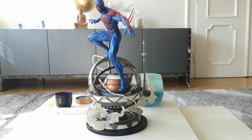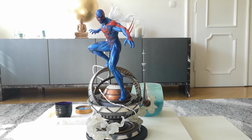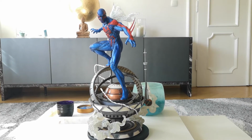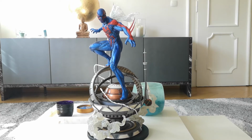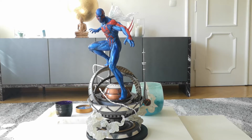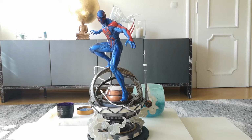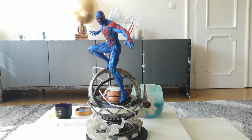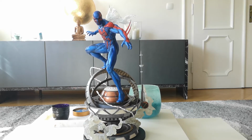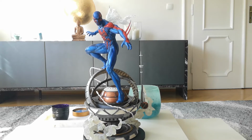Super dope piece. As you can see, he's standing here on a quite complicated base, which looks like some kind of atomic clock or something like that, or clock tower or whatever. Something cool, definitely. Very futuristic. And the Spider-Man itself is standing there in an awesome kind of half museum, half action pose, climbing down or up this structure here of the base, and in kind of an attack mode. Just looking fantastic in my view.